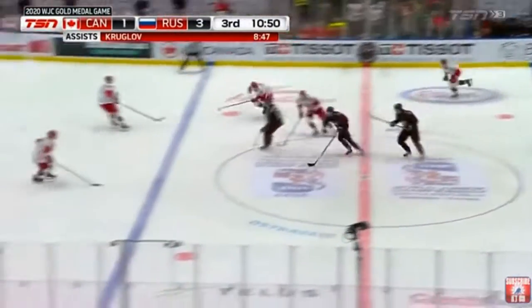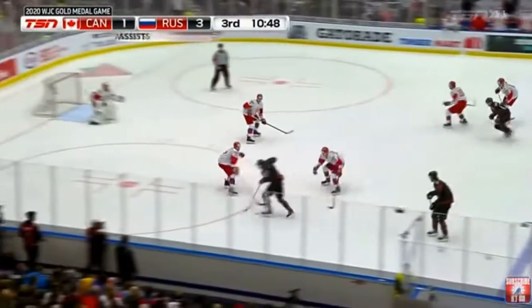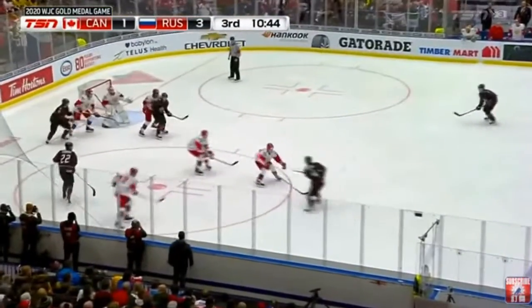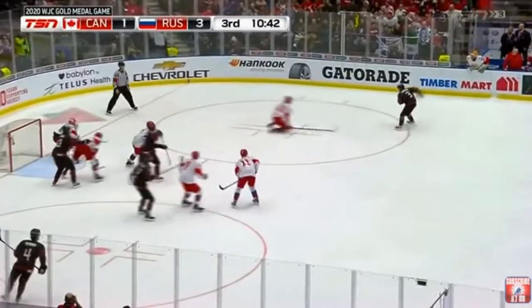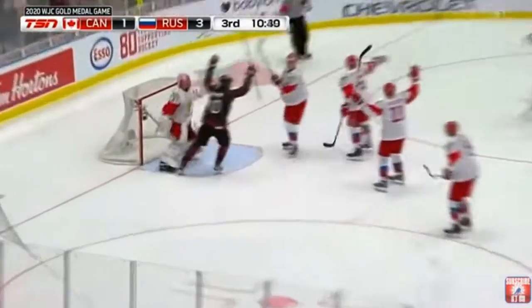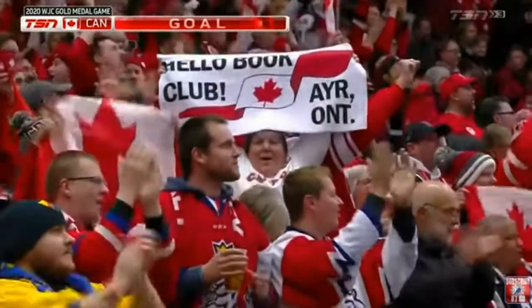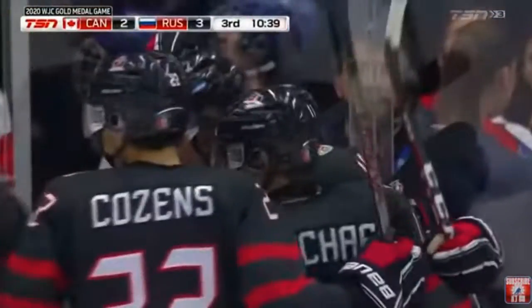Moved ahead by Cousins. In comes Cousins across the line. Dylan Cousins works back along the boards, drops that back to Byram. He feeds across to Addison. Kalen Addison's shot trickles down. They score! Tipped by McMichael. And Canada's back within 1, 34 seconds after the Russian goal.